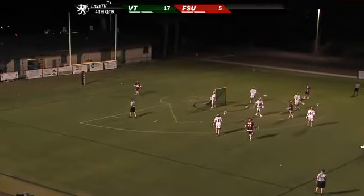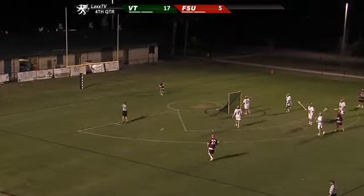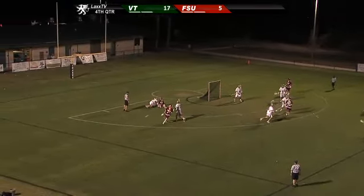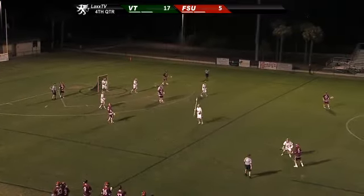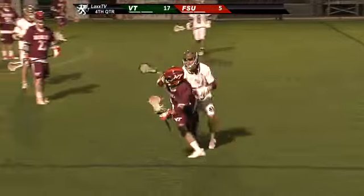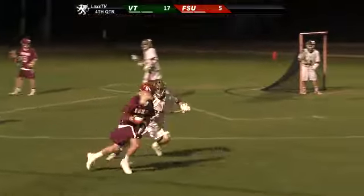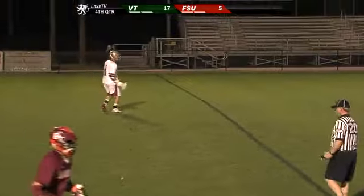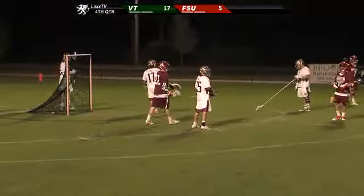There's a good hard shot by number 22, Kevin Hayden, that dings off the pipe and goes behind. Virginia Tech maintains possession on the restart. Hayden again with a shot, again off the pipe. I believe we've had 3 pipes in this one possession for Virginia Tech. Very aggressive play by Florida State's defense right now. Florida State doesn't have a whole lot of choice but to really play overly aggressively.